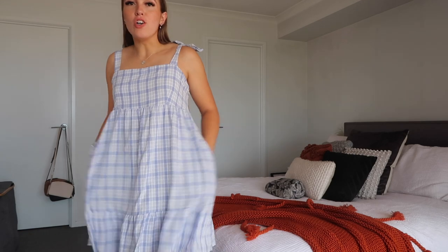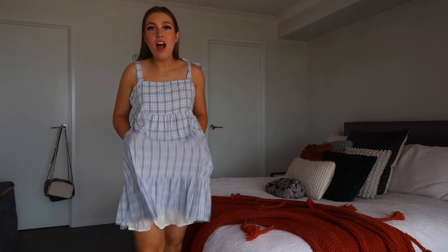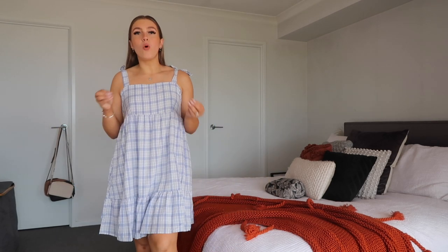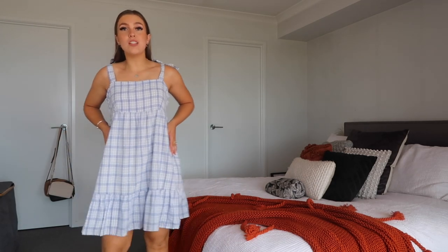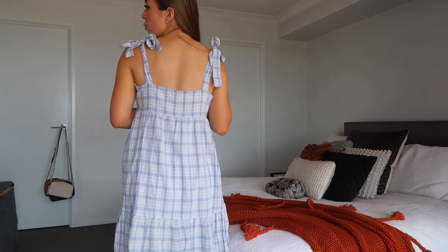Okay, this is the BT dress in the blue color. Oh my gosh. First of all, it has pockets. Wow. I love that. So this is definitely going to be used as a work dress. I probably will also wear it outside of work, but bought it pretty much for work. So it goes pretty much down to my knees. It's got the pockets, which I love, and it's fully appropriate, perfect for work in summer.